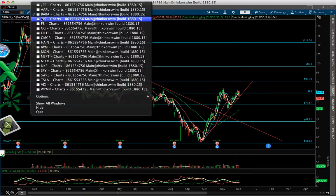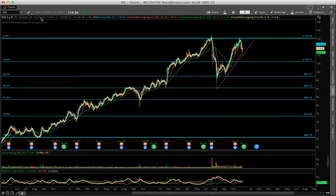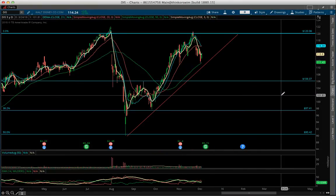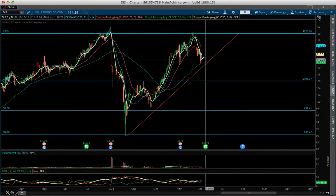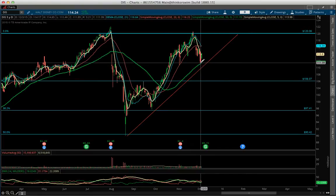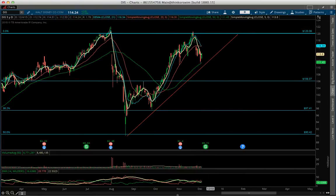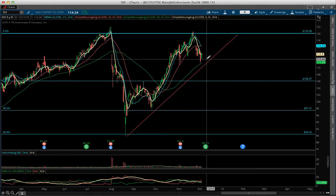Now let's talk about Disney. Disney is a very interesting chart, and I'm going to show you why. Double top, it went down, but it's at support, this trend support, at the 50 simple moving average. What calls my attention is that ADX is high and the lead is the bear. So it's bearish and strong.